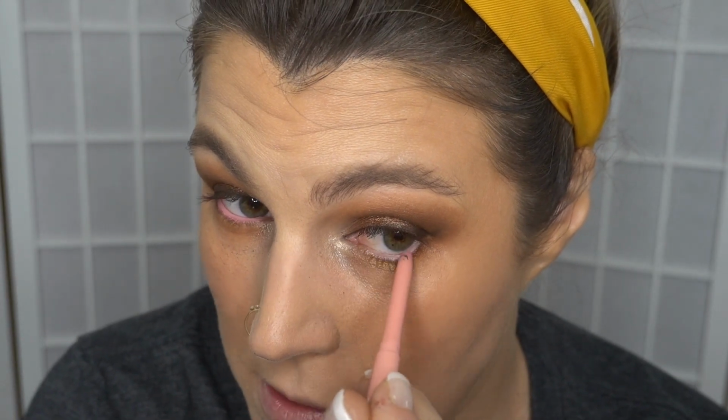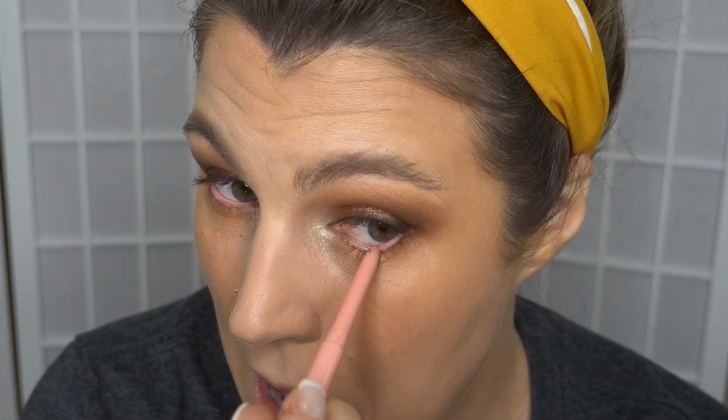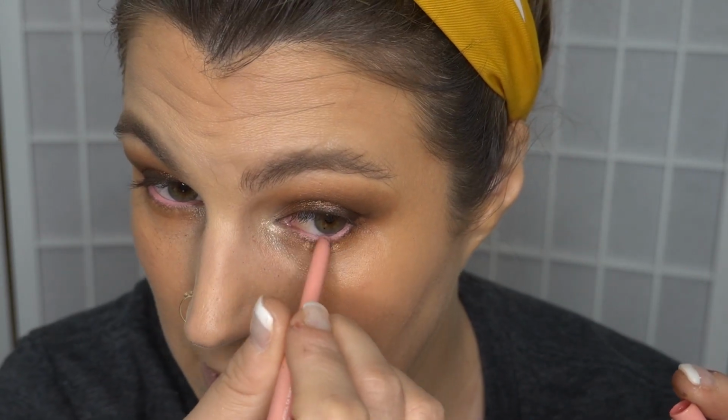These Colourpop gel liner pencils are really good. Like, they are inexpensive and they work. And they don't make my waterline cry. And I have sensitive eyes, so that's a real win for me. Really excited to be able to use these guys. Yeah, I like that shade a lot. I use that quite often.